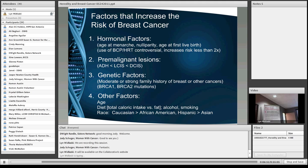Factors that increase your risk for breast cancer. Hormones is a big one. The longer you are exposed to estrogen, the higher your risk of breast cancer. So these include things like early menses, never being pregnant, late menopause, if you were on hormones, that type of thing. Pre-malignant lesions include atypical hyperplasia, lobular carcinoma in situ, and ductal carcinoma in situ.